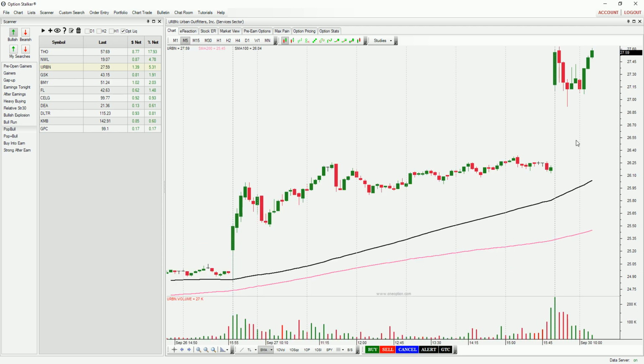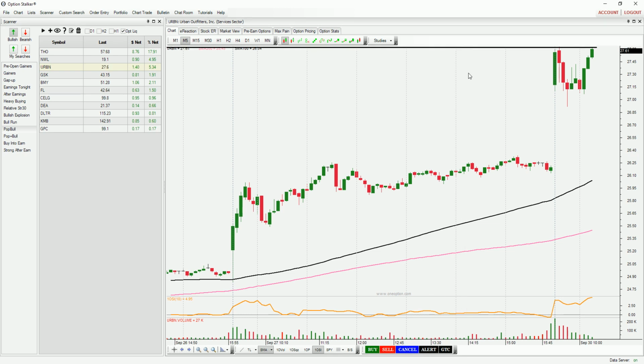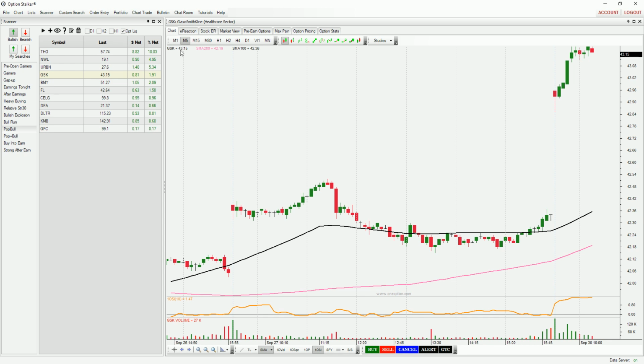And you can see, we'll put up the 1 OSI indicator. This is showing us relative strength to the market. Orange line above 0 is good relative strength. The stock has got it. So looks like it wants to continue higher, maybe a good day trade for us from the long side. So that one's going to go on my list.